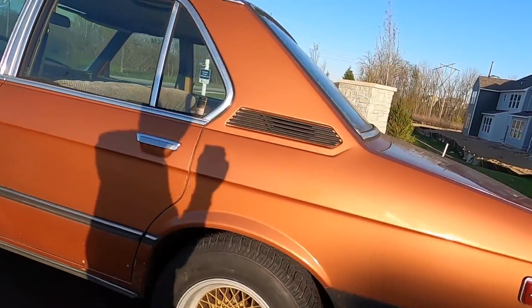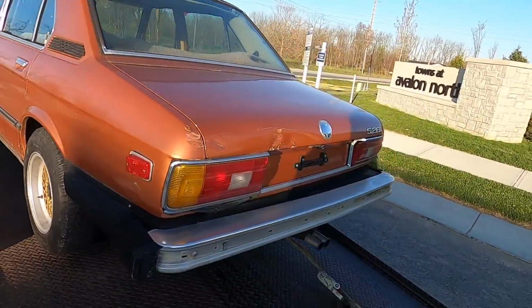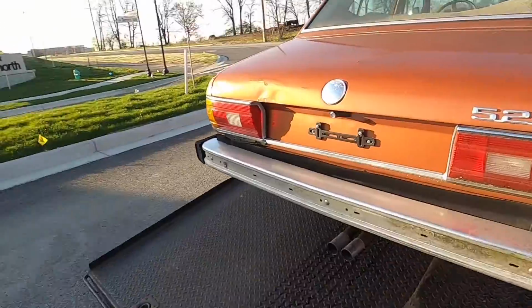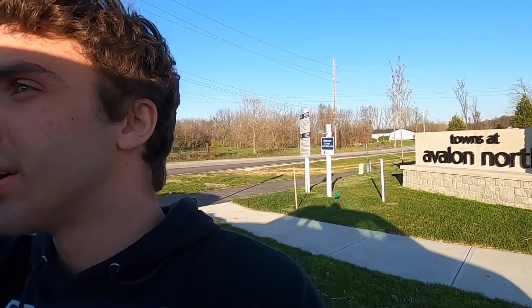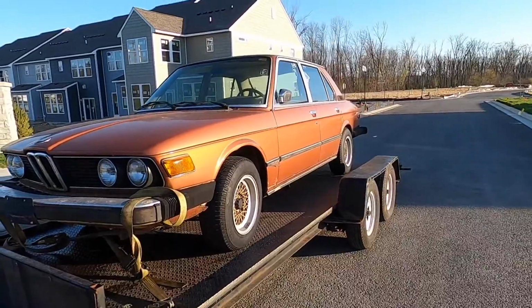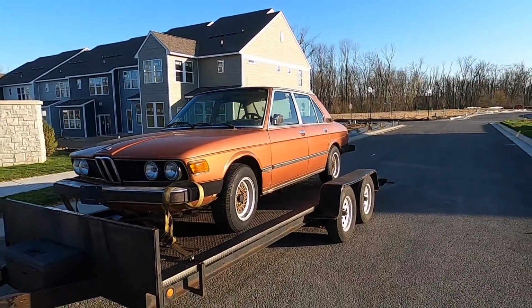But in general, this is a really sweet find, and I'm gonna try to save it. It might be more than I want to do, and I might regret it, but I think it deserves it. So I'm going to try. Worst case, it can't be saved and I can sell parts off it, and I can make my money back easy. But yeah, so I'll try to get this thing home and off the trailer. The brakes are seized, so it's gonna be a lot of fun. I'm not very excited, but yeah.